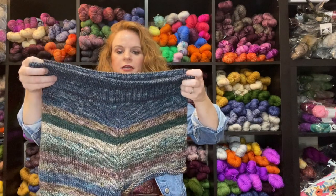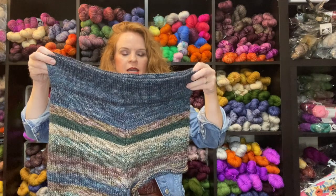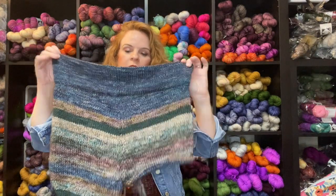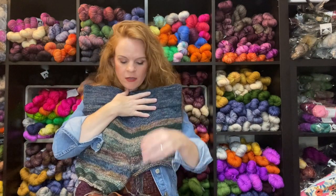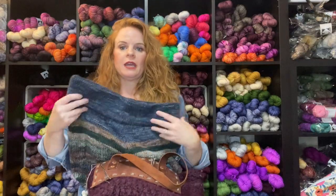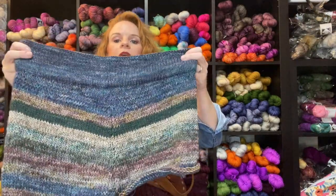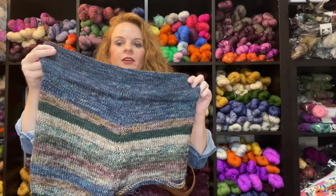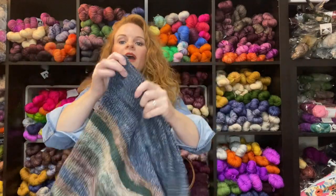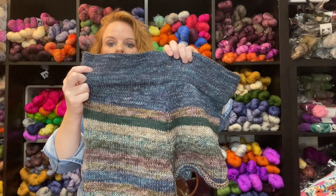It's worsted weight. I'm holding 2 strands of fingering weight together. For me, this is a scrap buster, stash buster situation. All of this yarn, for the most part, is left over from my 9-to-5 bodysuit, which in that project, I faded it. And in this one, I'm not. And then I added a new colorway, which is this blue.